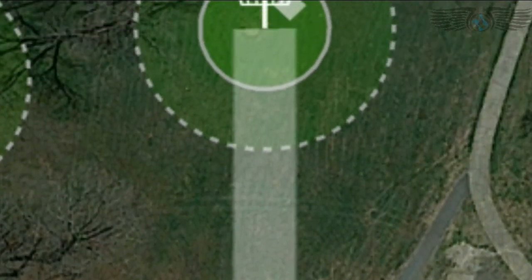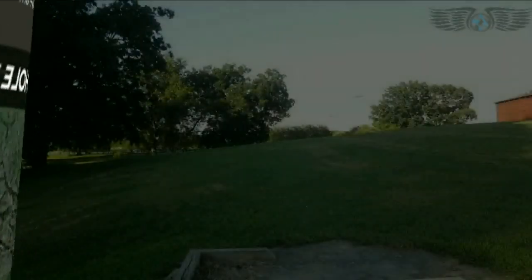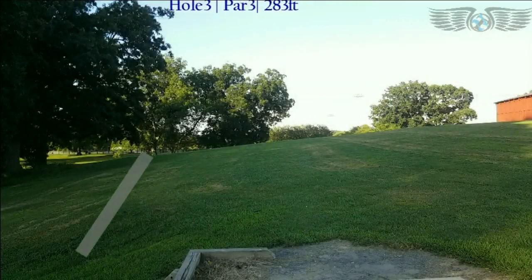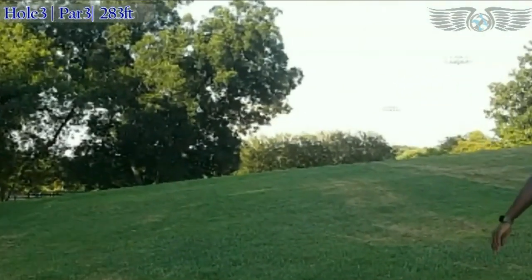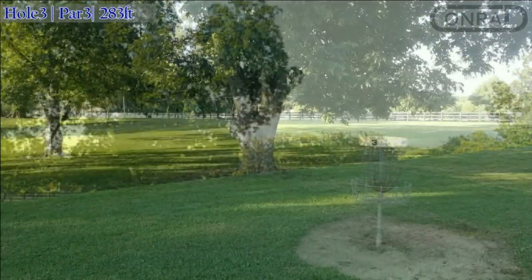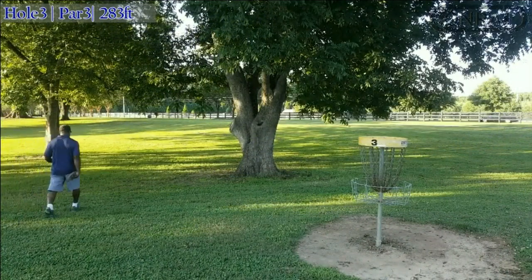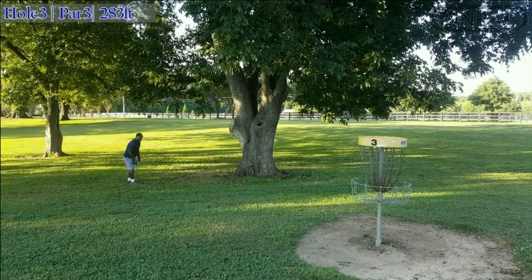Hole three, it is a par three in position A, and it's 283. What's the play here for your mid-range? Yes, I take a mid-range, my Rock three actually, and just put it out there, let it glide over toward the basket. Looks like this shot did a little bit too much gliding, so it glid too far. Is that the right word? Glid? For disc golf, yes. For any other application, no.